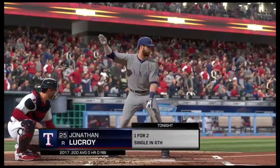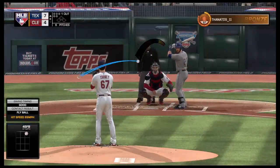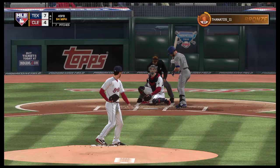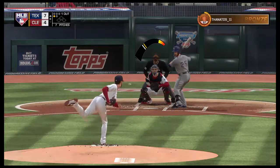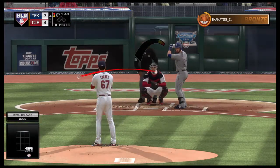The batter, in is the catcher, Jonathan Lucroy. He enters this at-bat 1 for 2 with a walk. Fastball in there for a called strike. Into the windup. Here comes the 0-1. Almost a worm burner as he misses on a low fastball. Ball 1.